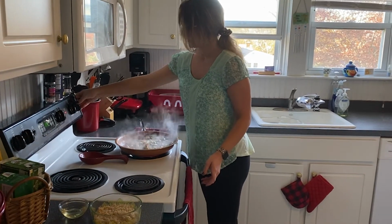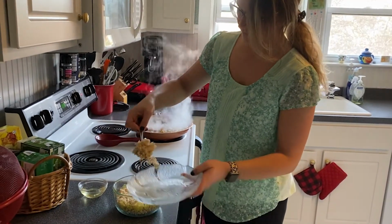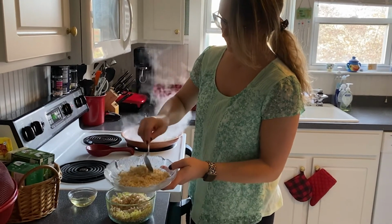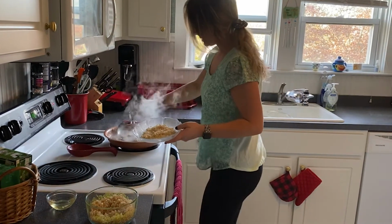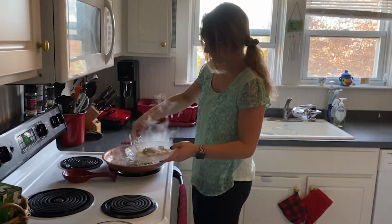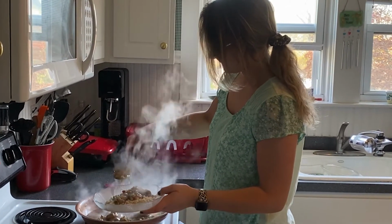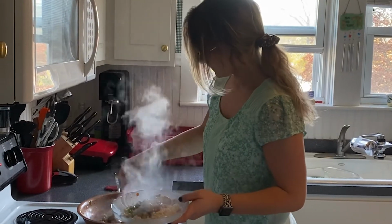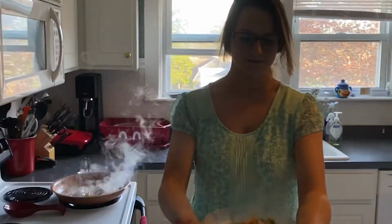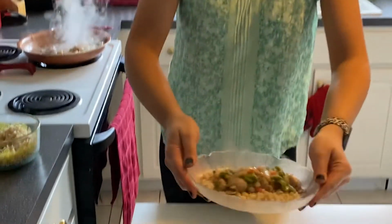So I'm going to turn the heat down, and I'm just going to do a few scoops of brown rice. I'm going to add some of our chicken and veggies with our sauce. And this will be our finished product. Chicken and vegetable Asian stir fry with brown rice.